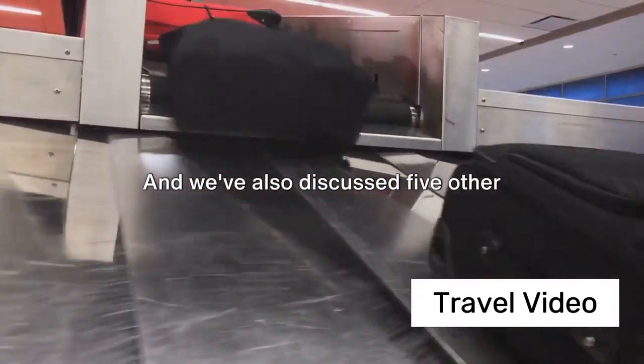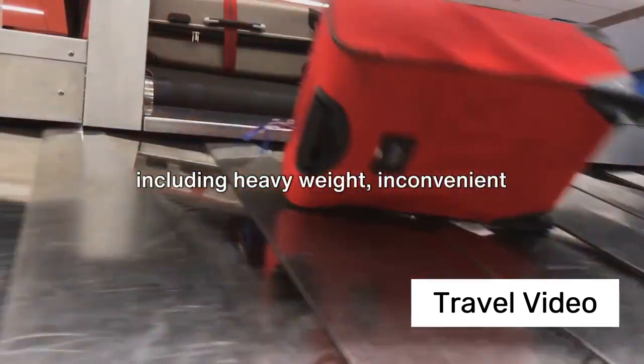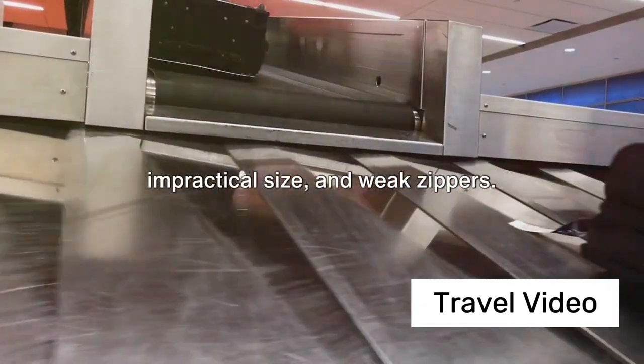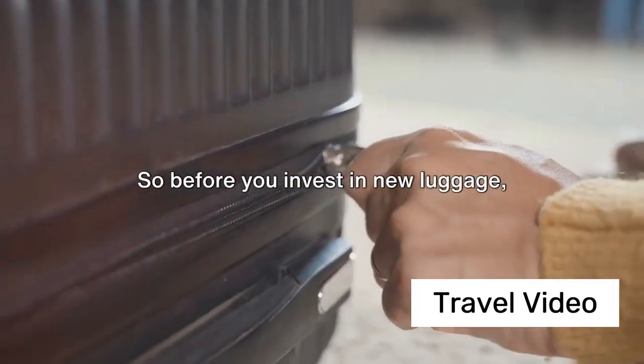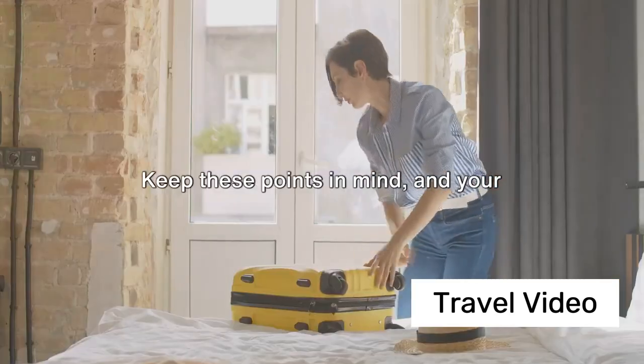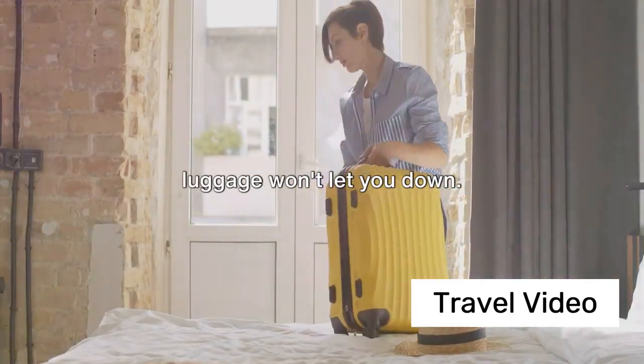And we've also discussed 5 other features that can cause annoyance, including heavy weight, inconvenient handles, lack of waterproofing, impractical size, and weak zippers. So before you invest in new luggage, remember to check for these potential trip ruiners. Keep these points in mind, and your luggage won't let you down.